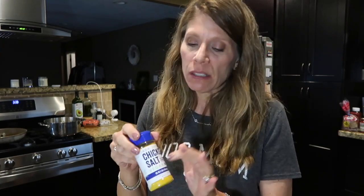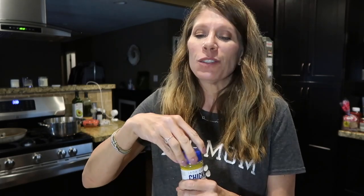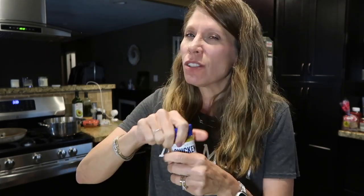Now, it's hard for me to find chicken bouillon that's gluten-free, and thankfully this one is, but not all of them are, so I'm really happy to have this, but bouillon would work basically the same way. Now, chicken salt is very strong. It smells like ramen. So just know that. What's in here is salt, spices, turmeric, onion powder, garlic powder, and calcium stearate for anti-clumping.